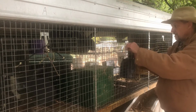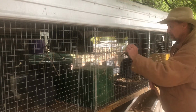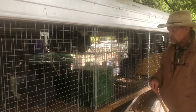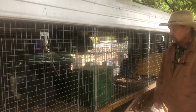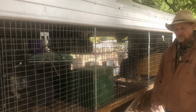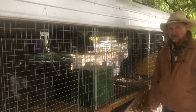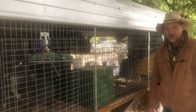when it gets up here to over 100-degree heat index in July and August, I just didn't want to breed the rabbits, and I'd rather do the quail and stuff throughout the year when it's warm and hot, and do my rabbits when it's cold. So let's get up here and start working on these quail and show y'all how I process my quail.